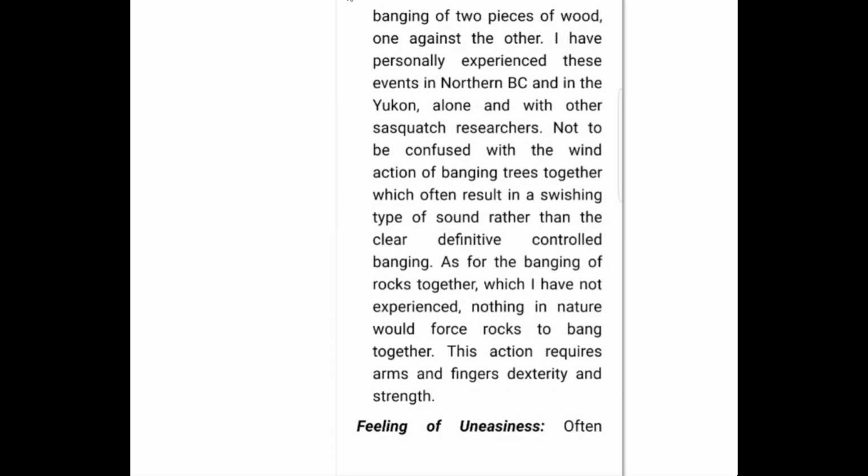We've had many experiences, especially one with the rock clacking. We were getting responses back and forth with the subject, and to clack rocks together, you need dexterity. You got to use your hands.